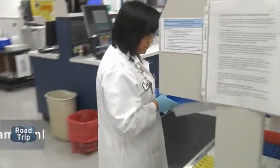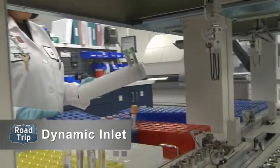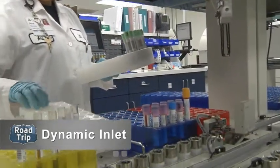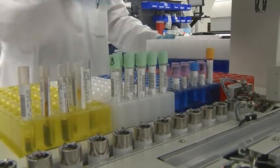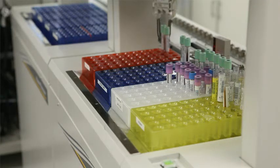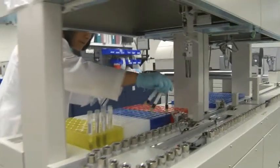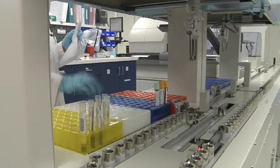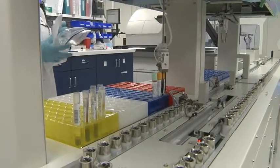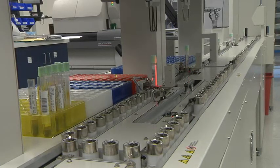We like the dynamic inlet a lot. It has streamlined our pre-analytical process considerably, because it allows us to prioritize which samples we want to go down the line first. If we have stats, we can put them into the red stat racks. If we have unspun samples, we can put them into the blue racks. If we have spun samples, we put them in the white racks, and if we have samples that just need to be sent to our stockyard, we put them in the yellow racks.